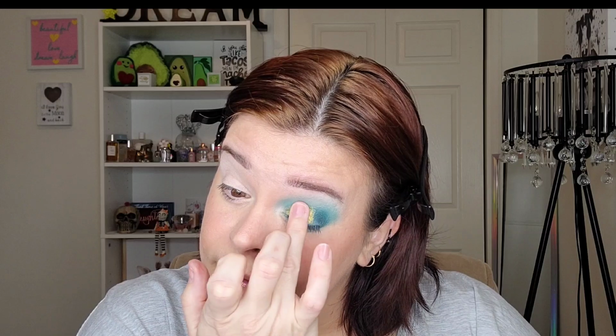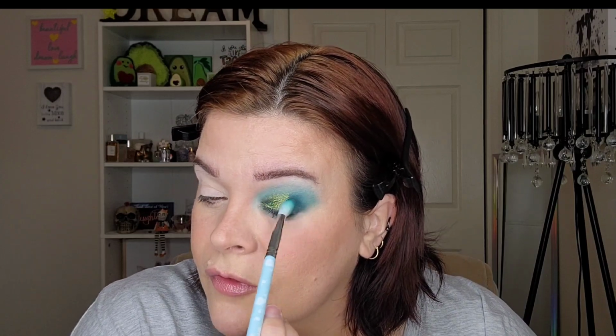I'm going to switch to my finger. Oh my goodness. Oh, that's so dang pretty. Ugh. You guys, I love this palette. When I say I love this palette, I'm obsessed.